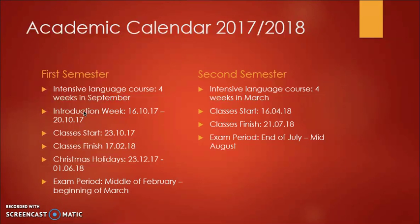And then this is the academic calendar for 2017-2018. So there's the intensive language course, which runs for the 4 weeks of September, and then you have a week off, before you have an introduction week on the 16th of October. Your classes officially start on the 23rd of October, and the classes will run right through to the 17th of February 2018. But then you have your 2 weeks off for Christmas from the 23rd of December to the 6th of January, and your exams will go up to the beginning of March.